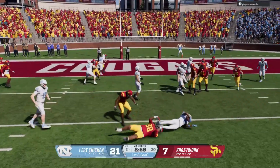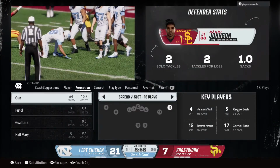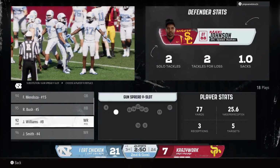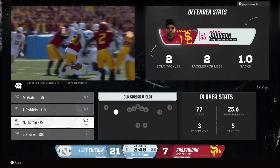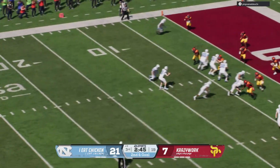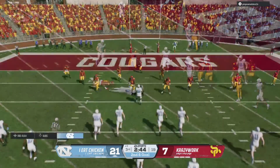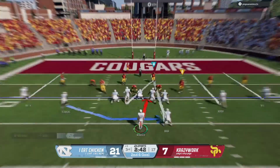Looking to score with a wide receiver handoff here. And they'll tackle him for a loss of 5 yards. Boy, it was like the defense was in the huddle there. They saw that from the very beginning. No chance of surprising them. Great job of flowing to the football to bring him down for a big loss. Second and goal play. Spot the ball at the 9.